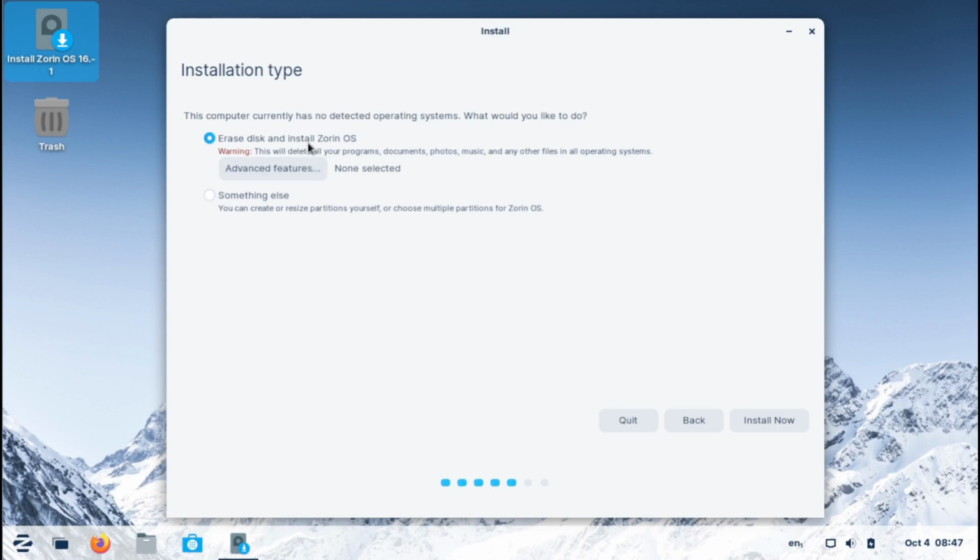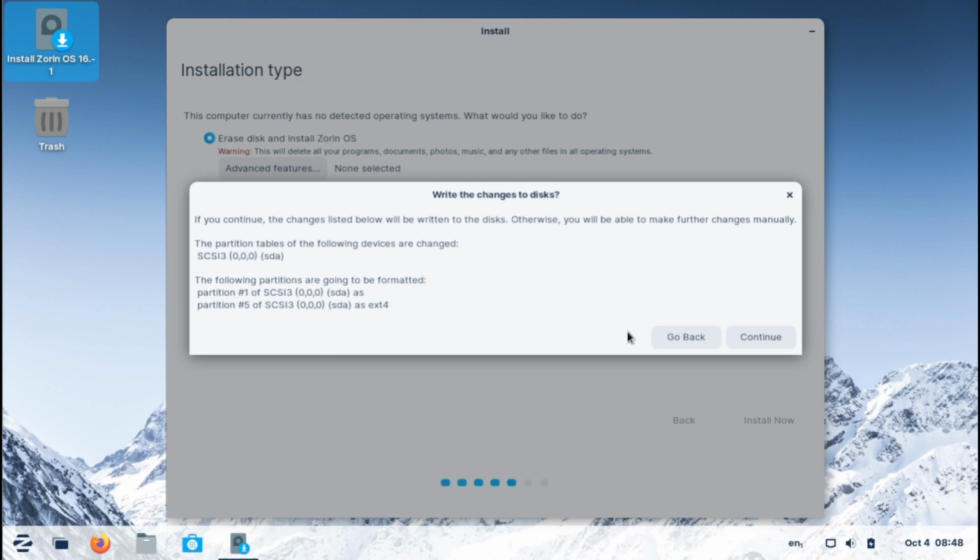In this particular case, I am going ahead with a scenario that you have an old computer that you want to use, and you will install Zorin OS on that particular computer. So please be aware that from this point onwards, anything on that hard disk will not be retrievable. I'm going to go ahead and press install now. So it's giving you a warning here. So we will go and continue.